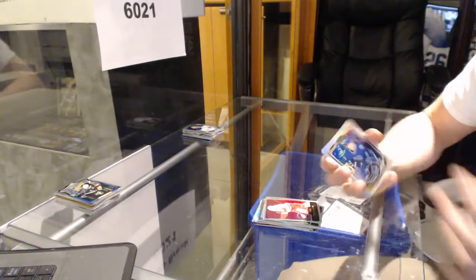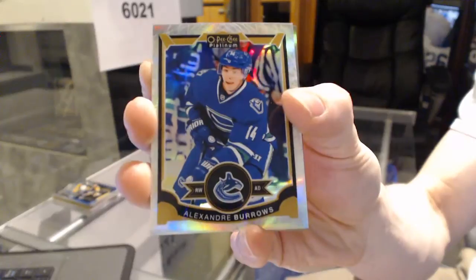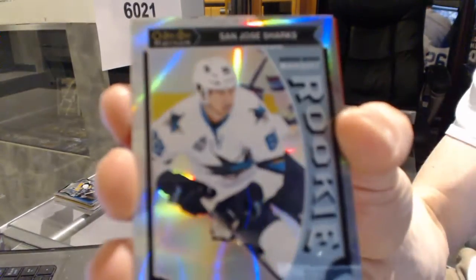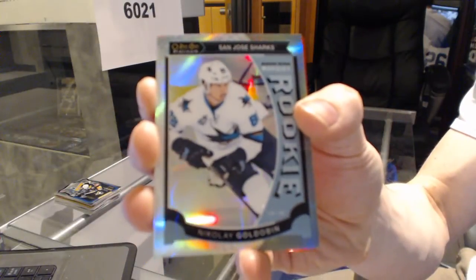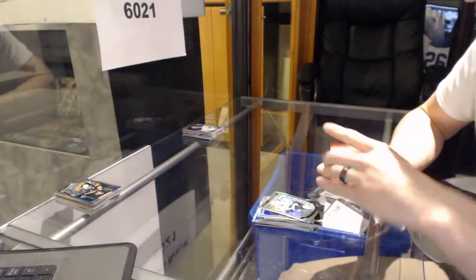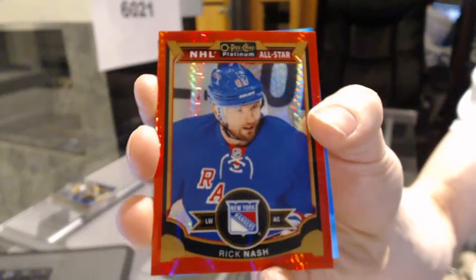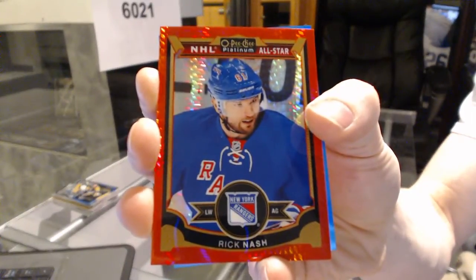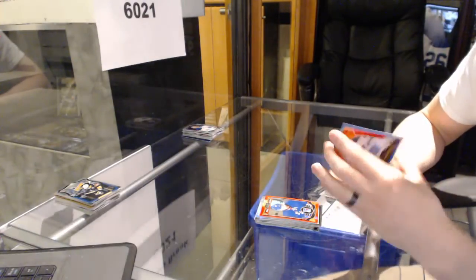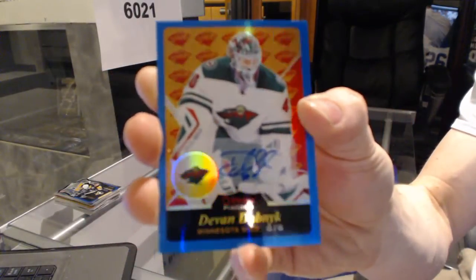White ice parallel numbered to 199 for the Vancouver Canucks, Alex Burrows. We've got a marquee rookie white ice parallel numbered to 199 for the San Jose Sharks, Nikolay Goldobin. Red prism parallel numbered to 149 for the New York Rangers, Rick Nash. And we've got a retro blue rainbow autograph for the Minnesota Wild, Devan Dubnyk.